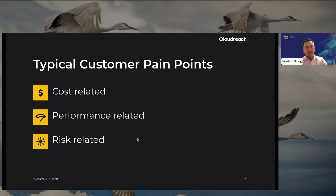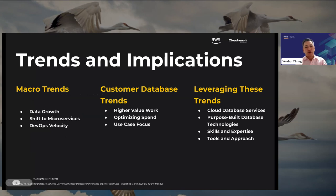Thanks, Kyle. So why don't we start with just broad macro trends, which are not specific to databases. If we look at some of the common trends, you're all familiar with the fact that data is growing exponentially. I've heard various statistics. I think the one that for me is the most easily relatable is that by AWS's estimates, every 5 years you're seeing about 10 times more data created.